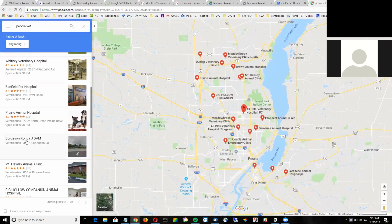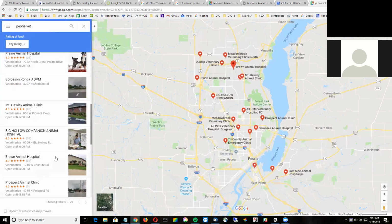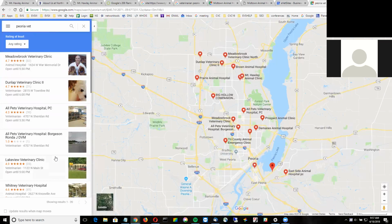If it's a one doctor practice, whether it's brick and mortar or a house call or whatever, then that's fine. But whenever you have multiple doctors, that's not a good idea. You want the branding to reflect the name of the practice itself, like Mount Holly, Eastside Animal, Prospect Animal, whatever. When you have just the one name, that can change, as people can take off. So here's one right here, Marie Baker, and there may be even more on there.